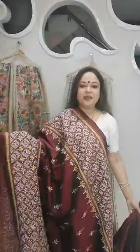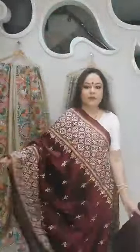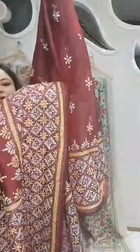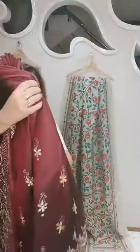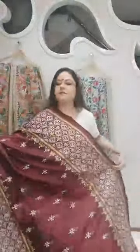Thank you, Paramita Di. This is a dark maroon color with off-white and mustard thread. Again, traditional katha. This is the border buta. See the work. Blouse piece will be here. This is the blouse piece. Here is the side.